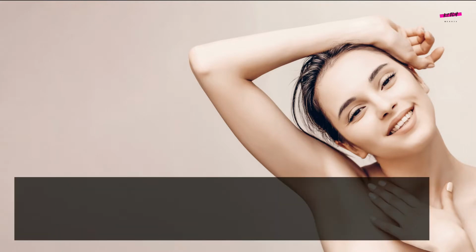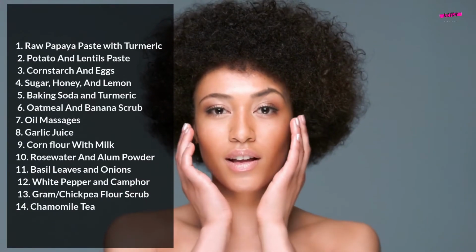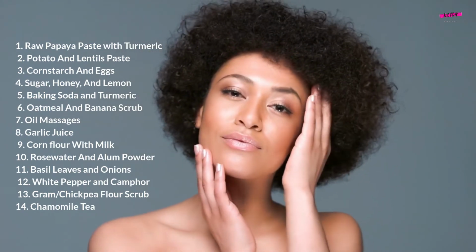Below are the natural hair removal remedies they mentioned: raw papaya paste with turmeric, potato and lentil paste, cornstarch and eggs, sugar, honey, and lemon, baking soda and turmeric, oatmeal and banana scrub, oil massages, garlic juice, corn flour with milk, rose water and alum powder, basil leaves and onions, white pepper and camphor, gram/chickpea flour scrub, chamomile tea.